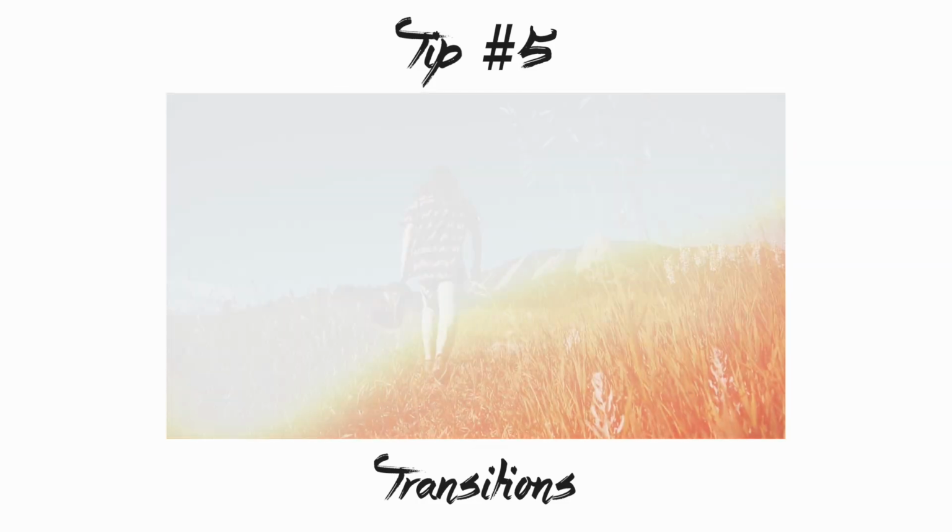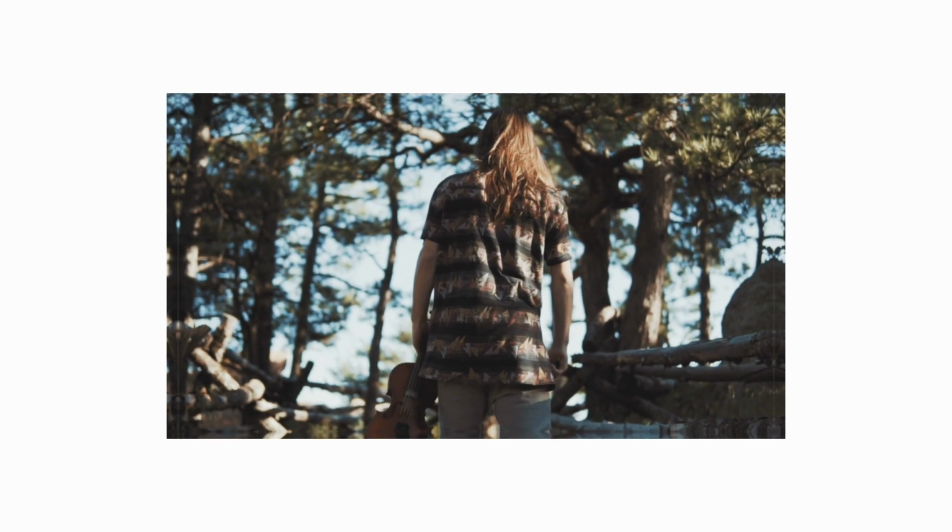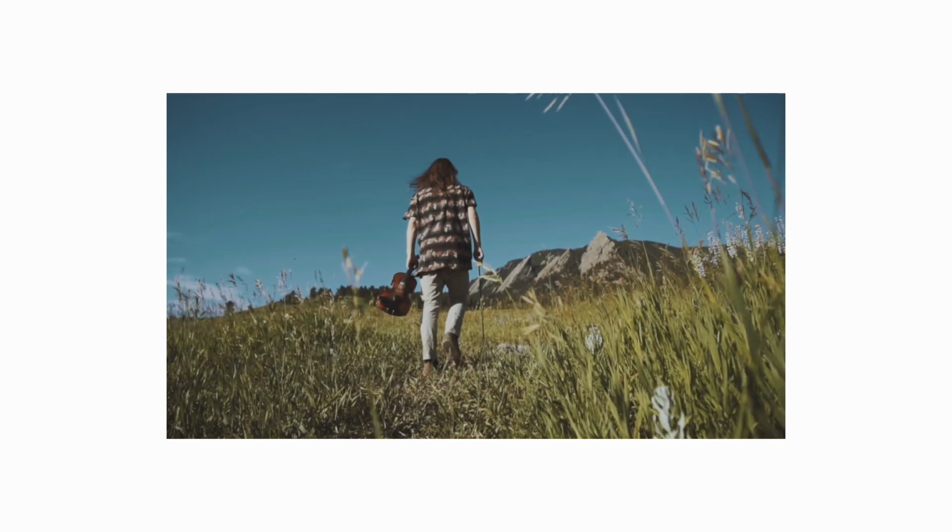Number five, transitions. Now, transitions used correctly can really enhance the flow of your video or the story that you're trying to tell. In my case, I like to use speed ramping for a lot of my transitions. Very rarely will I use a lot of slide or zoom or glitch or any of those preset transitions. I do love me some of those and they're tasty when used correctly. But if we're just to put a zoom transition over something like this, it doesn't really serve a purpose other than, oh, we really wanted to use a zoom transition. Use it tastefully and when it makes sense.